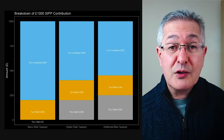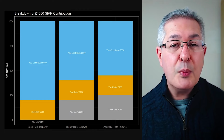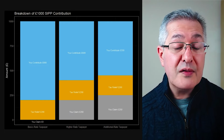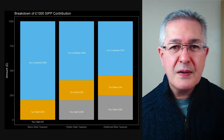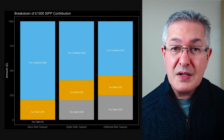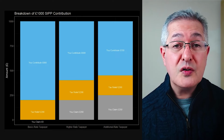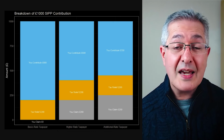If we see that graphically, it becomes clear how tax efficient a SIPP can be if you're paying higher rates of income tax. For high earners with a salary of over £100,000, they'll lose their personal allowance. But by making contributions to their SIPP, high earners can effectively reduce their adjusted net income. This is because pension contributions are deducted from your income before your tax liability is calculated.